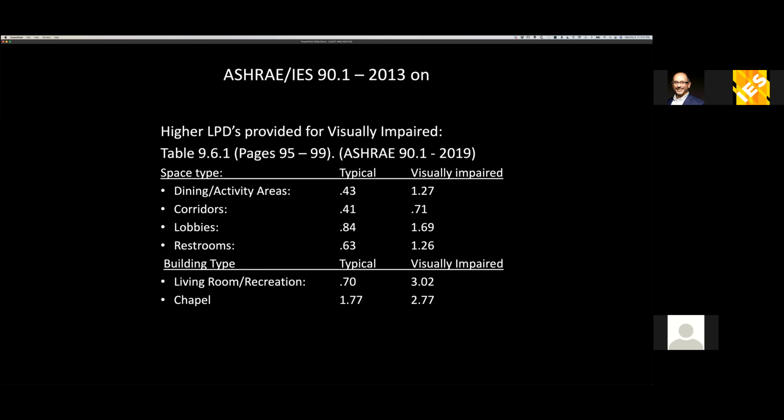We can debate the validity of that, but lighting is an easy target, and therefore those levels are getting pushed lower and lower. So how do you rectify that with our desire to see more light? And is the technology of LEDs, for example, keeping pace with that? We did not feel like that was the case, and we interfaced with the 90.1 committee to get them to recognize this disparity, and they created a separate set of criteria for power densities for environments that cater to the visually impaired.